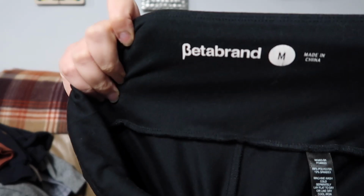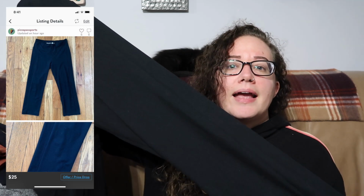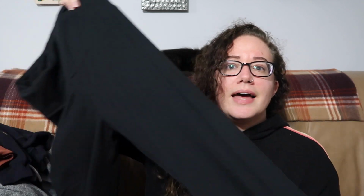With anything in life, and especially with reselling, I'm giving it a second chance, and if it still doesn't perform, then I'll move away from this brand. But anyway, Beta brand, size medium. These don't seem to be their dress pant yoga pant. I tried to look up the style, and I can't find what these are, but these are kind of like a thinner material, more like a legging, straight leg, and they are cropped, so I don't know, maybe $25.